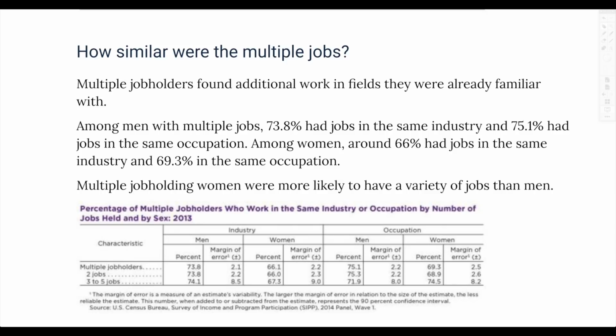So that's the information that I wanted to show you today. We're talking about multiple job holders. We're talking about the way that the government skews the statistics. We're looking at the data as it really should be presented.